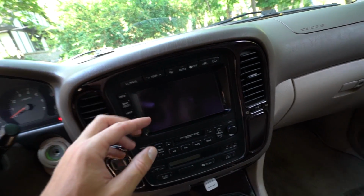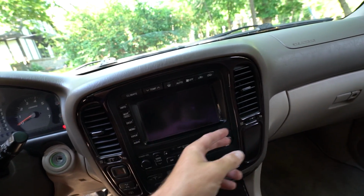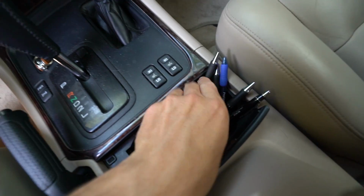The only problem is you control this thing primarily with climate. There's no way to control your climate or your temp through the buttons. It's all on the screen, so I don't know how that would work. When I bought this car, they gave me a bunch of pens. I don't know why they're still in there.